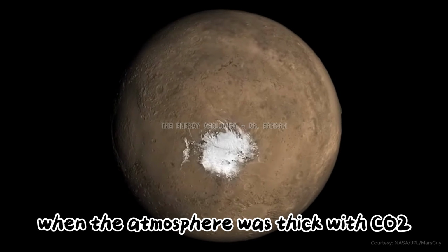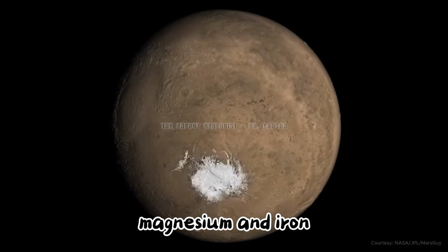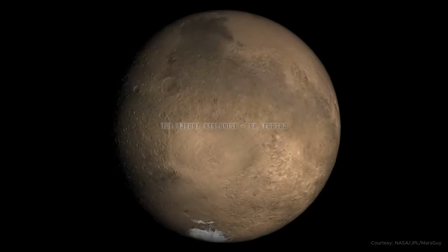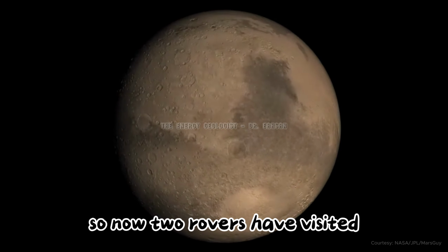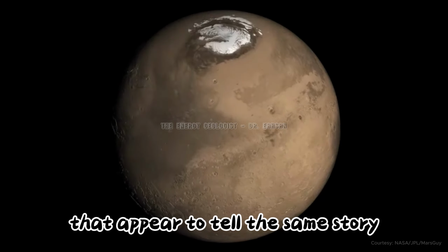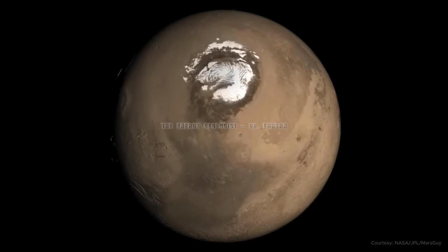So now two rovers have visited two different places on Mars that appear to tell the same story. It feels like a deja vu, but it actually is an important addition to our evolving understanding of the history of water and climate and the surface geology of this planet.